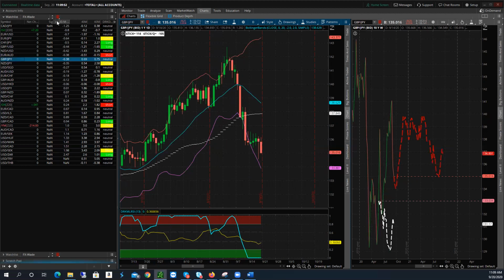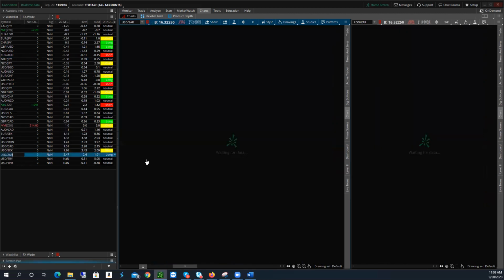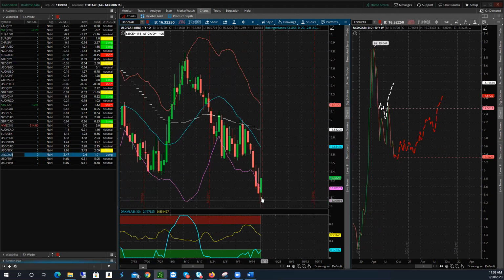If I sort by 20 days, let's look at some of the longs first. So US dollar ZAR, again, I'm waiting on this. We've been in this pretty nice downtrend. I do like it higher. Once this triggers again, we can look at it, put our stop below this low right here and keep it tight like that. Or you can wait to get a higher low to take this back to the upside.